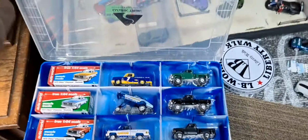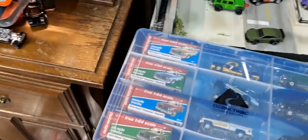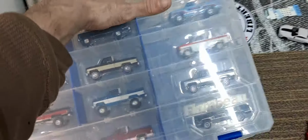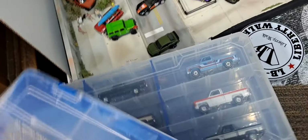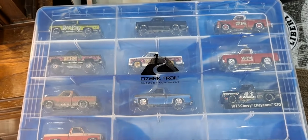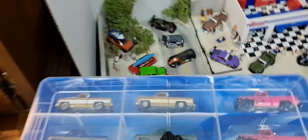So that's 20 minutes to go through 5 cases of Hot Wheels or Auto World Chevy Silverados. So it was quicker than I thought, but if I would have put it on the turntable, it would have doubled or tripled the time, because I usually wait for them to make at least 1 revolution. So let me know which one's your favorite. Let me know if it's worth having all these. It is nuts trying to keep up with all the releases of this truck. Just absolutely nuts.